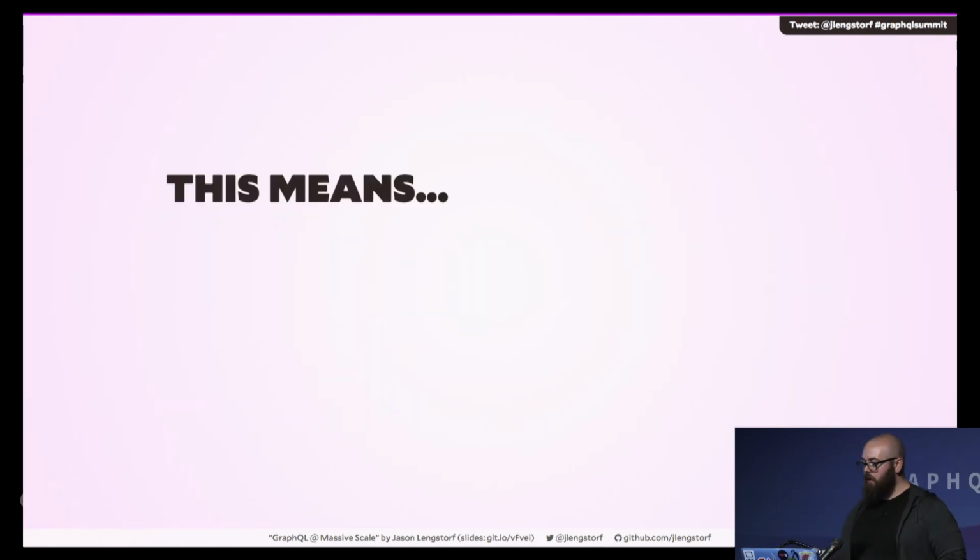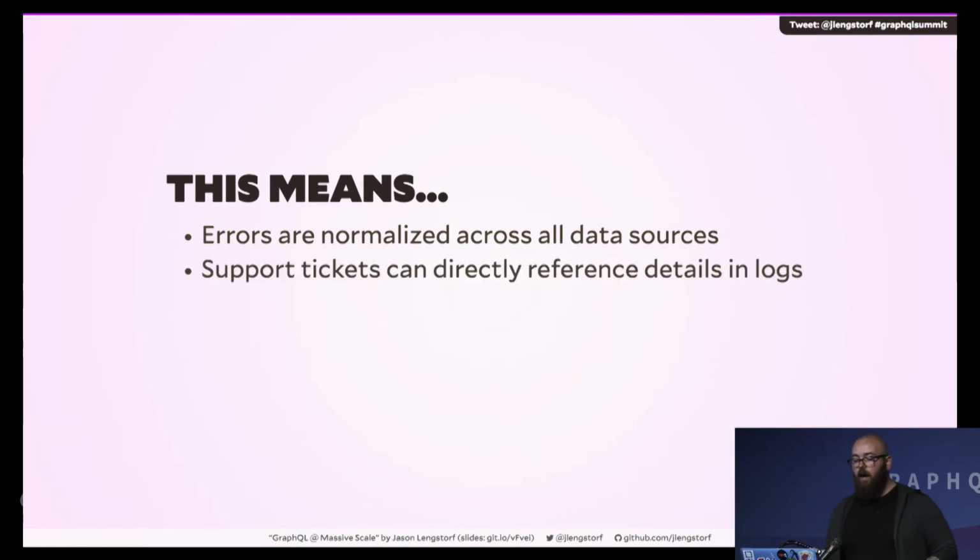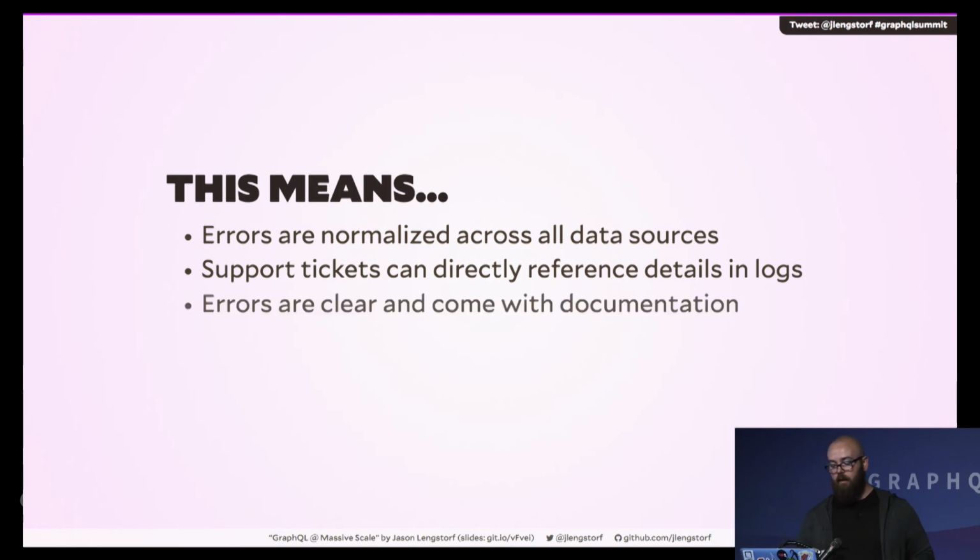So what this means for us is that errors are going to be normalized across all data sources. Support tickets can directly reference details in the logs. So again, you send in your error message and we can go to the log and look up exactly which error you had. Errors are clear. They come with documentation. Obviously, this relies on us writing that documentation, but I'm really working on fixing that culture at IBM. And we're having good progress.